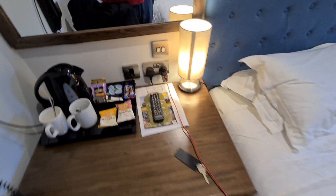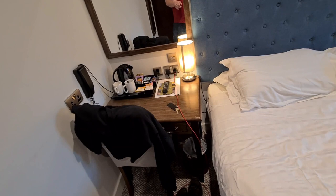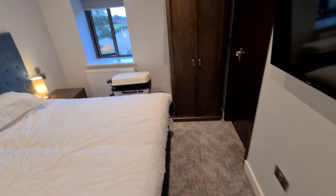So they give you these lamps either side. The lamps, they are touch ones, so they've got three different settings on them. And they're on both sides of the bed, so that's good. And there's a hairdryer in one of the drawers. I've got a phone on the wall as well, and a bin underneath. It is a compact room, but there's still plenty of room around the bed, so I can still get around, and a mirror on the wall there.